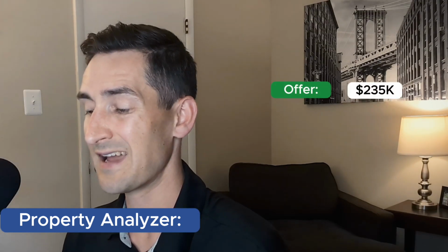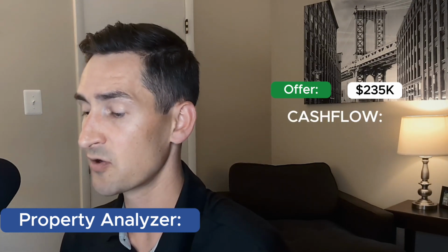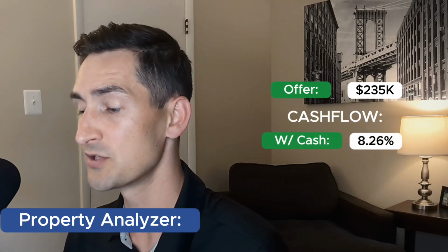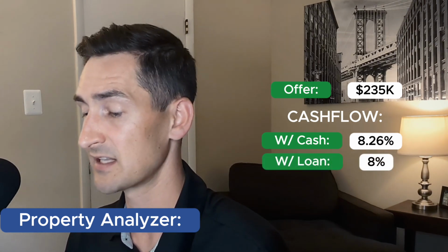So when I look at the analyzer and I start playing around with the numbers, this one could make sense if we put in an offer at $235,000. If we do that, the cash flow numbers come back at 8.26% if we purchase it with cash, and then 8% if it's levered or we have a loan on it. So this would protect ourselves if we get no appreciation, and we get the upside of appreciation, which would make this property a great deal. That's where I'd put an offer on if I was offering on this property.